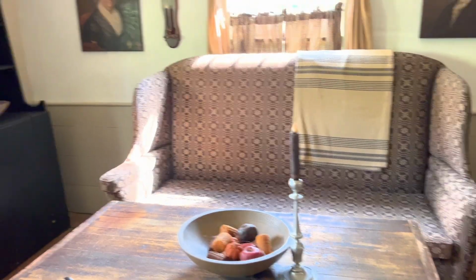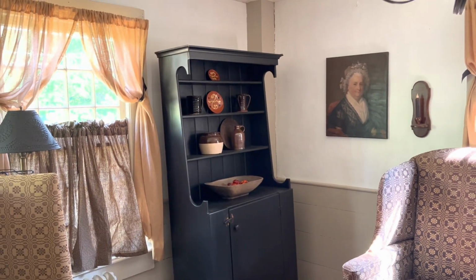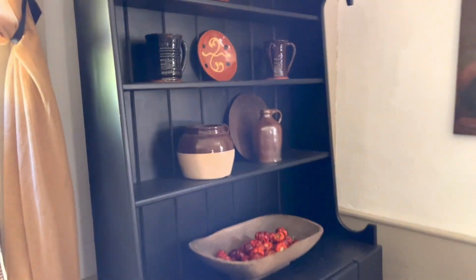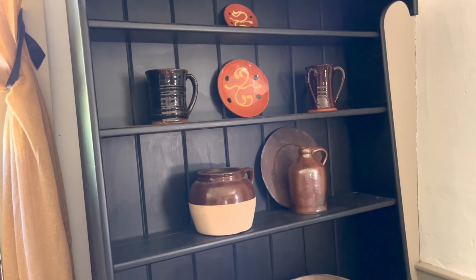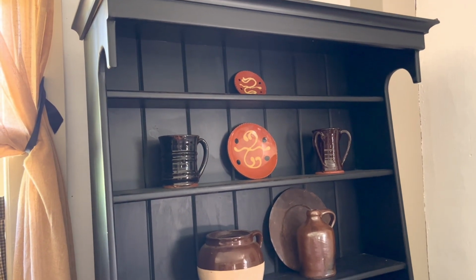So this is looking good so far. I think the only thing I'm really going to work on now is that this feels very sparse here, and it might be time to get my pewter back out or maybe mix some pewter in with this. So I'm going to play with that a little bit and see what I can do.